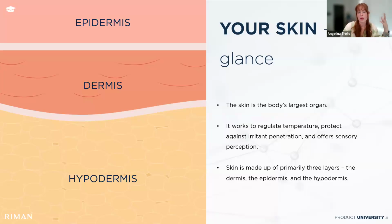So very simply, we have the epidermis as your top layer. That is the layer that experiences the outside world. And then our dermis is that second layer, and then the hypodermis is the 3rd layer. Some studies actually do not consider the hypodermis a 3rd layer of the skin. They just consider it a part of your body, but some places do. So in my studies, I understand it to be that 3rd layer.